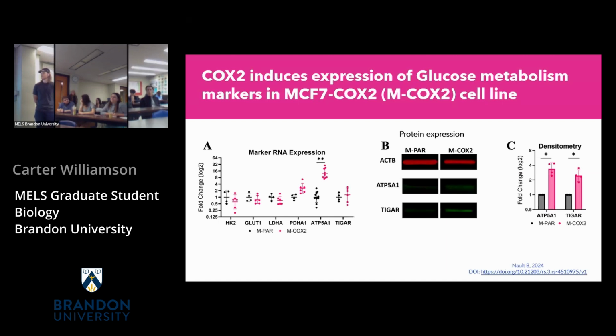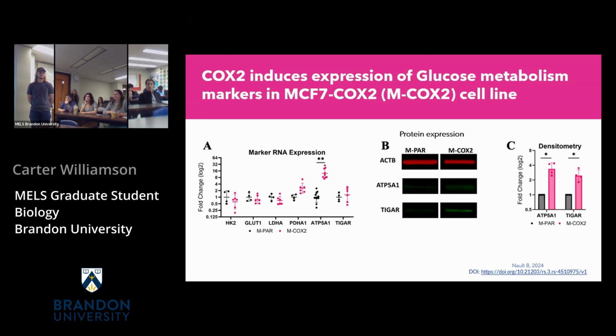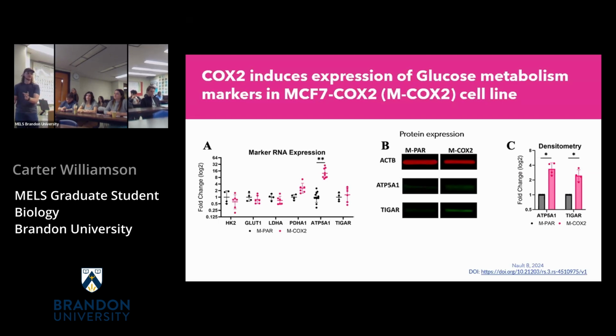I guess I was just gonna ask, how many markers would you expect to be upregulated if the Warburg effect is occurring? Would you see just one, or how do you consider it? Well, since it's just a general shift to glucose metabolism, I'm not sure about an exact number of genes, but I'm sure it would be genes related to glucose metabolism. Maybe it's a silly question on my end, I was just curious.